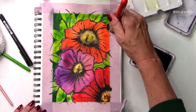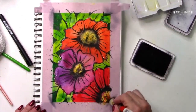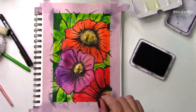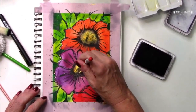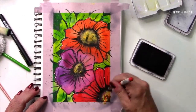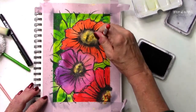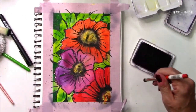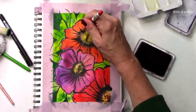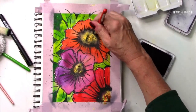This is just a black stamp pad. I'm just gonna go in here and just, you know, I've gone through a lot in the past few years, and when you can rebuild your own little way, it's a good thing. I'm just going over the little peaks and the valleys, and I'm adding a little more depth. That's just a stamp pad.